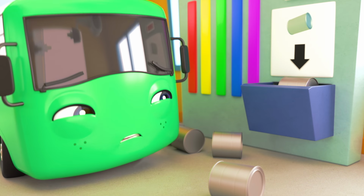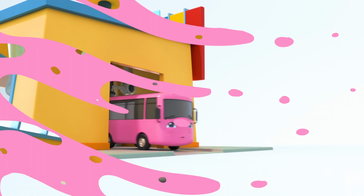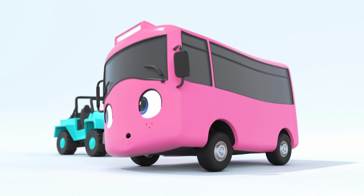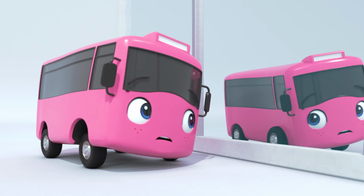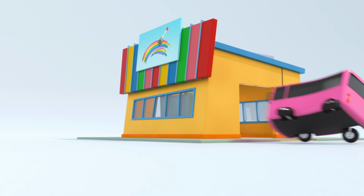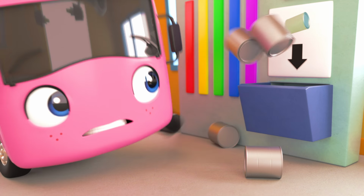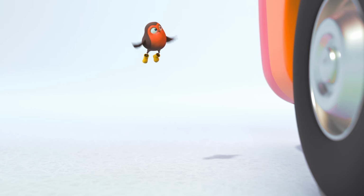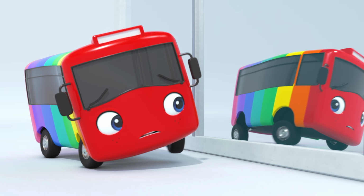Fourth time lucky. Close your eyes and wish for yellow, Buster. Oh no! Jesse and Scout still don't seem to recognize you, Buster. Buster has now been sprayed pink. Wait, Buster, I'm not sure that's the answer. Buster the rainbow-colored bus. I'm not sure if Robin approves.